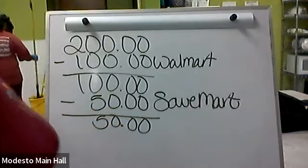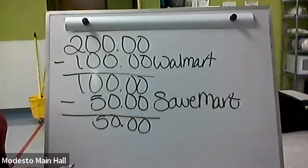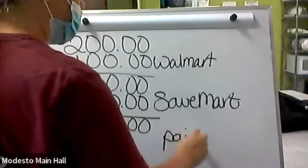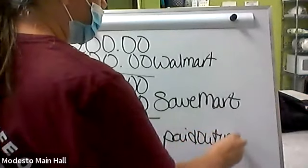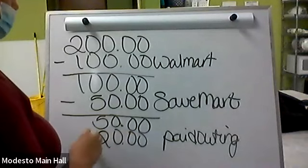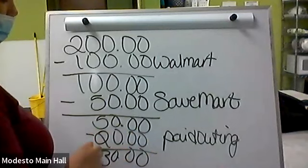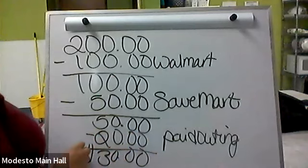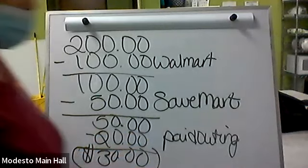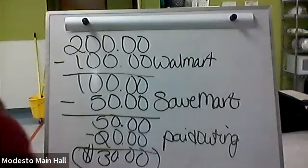I find out that the next day, we're going out on a paid outing. I spend $20 there on this paid outing that we went to. So, I have $30. I decided to save that $30 so I don't spend it because I know I'm not going to get paid yet, so I need to keep some money to the side.